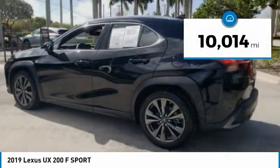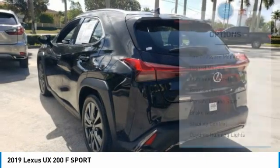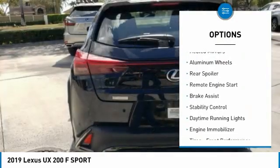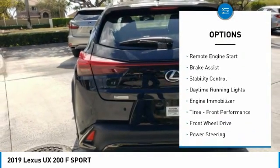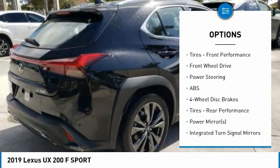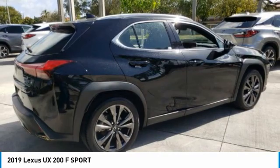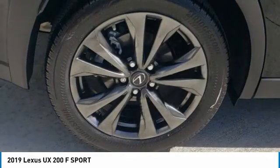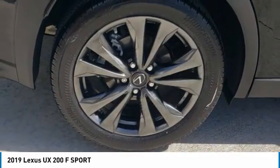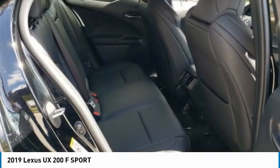This vehicle has less than 15,000 miles. Here are some of this vehicle's great options: tire pressure monitor, heated mirrors, aluminum wheels, rear spoiler, remote engine start, brake assist, stability control, daytime running lights, engine immobilizer, tires, front performance. Take this vehicle for a spin and see why so many shoppers are now proud owners.